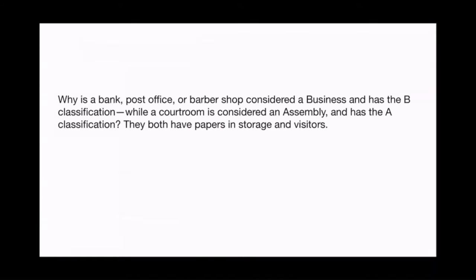All right. Now, why is a bank or a post office or a barbershop considered a business in B classification while the courtroom is in A? I mean, certainly you could imagine a post office being the same as a courtroom, but all right, we'll just take it. These code officials have to make tough calls and they have to separate them somewhere, and it's the same reason why you can't drink when you're 20 and a half, but you can drink when you're 21 and a half, legally. Delineations are made, and that's what makes our code.